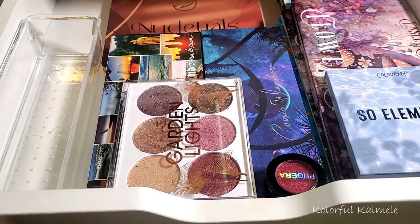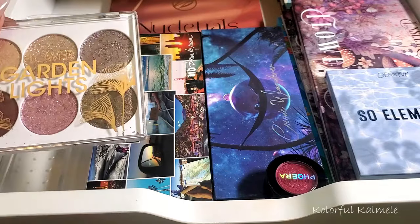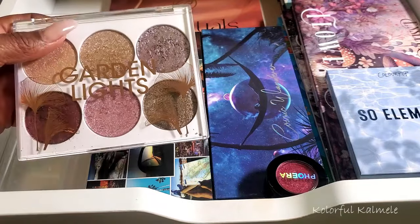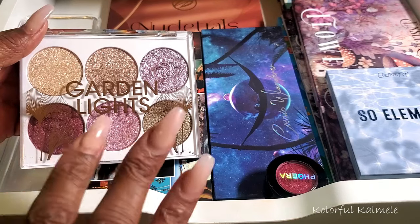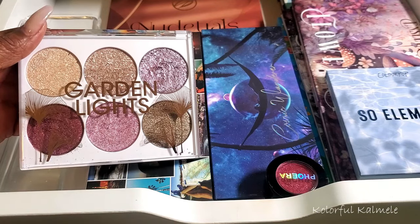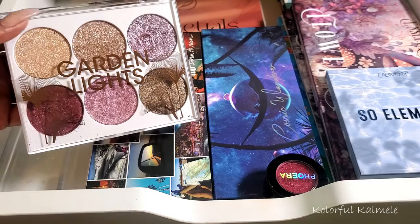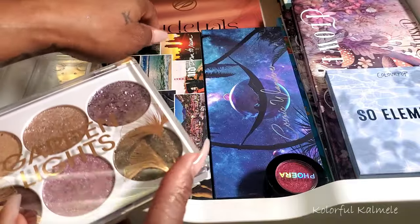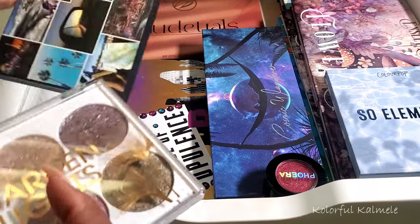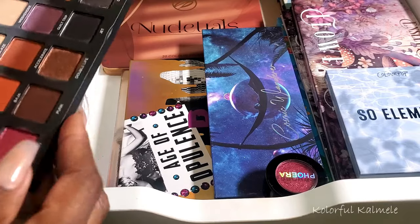Okay, you guys, I tried, but this video is definitely going to be an hour long. I tried, but whatever. So I'm just going to run through these palettes. These are the palettes that I've used over the last month, and I combined a couple of these palettes together. I used this Garden Lights, which is gorgeous, and I paired it with my Born to Run palette. You guys are familiar with the Born to Run, of course.